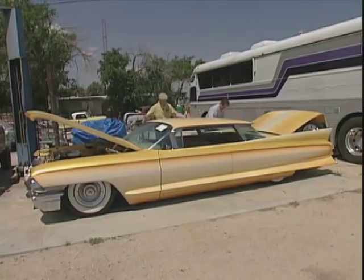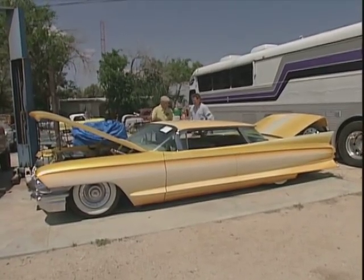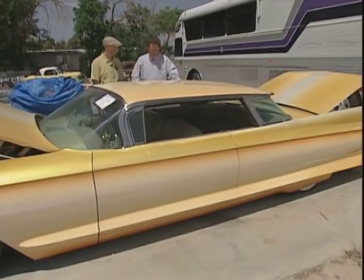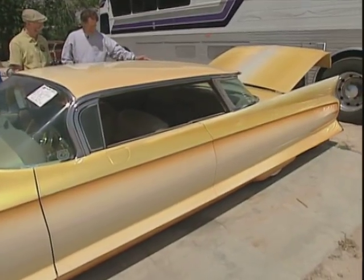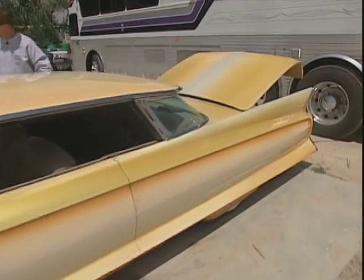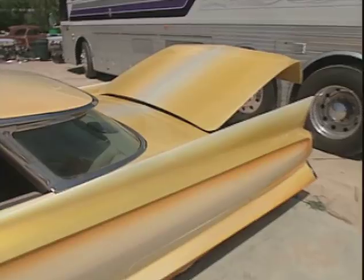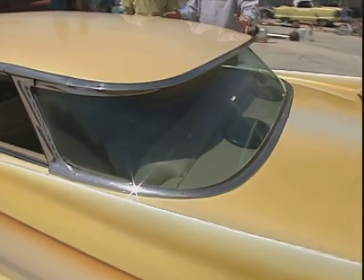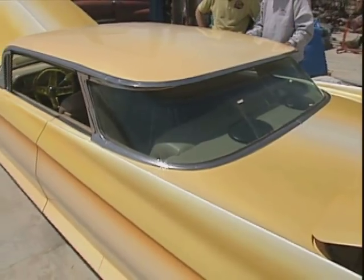Well, let's talk about this baby right here. This is a cool '61, what do you call it, Maybelline? Yes, I call it Maybelline. This is a '61 Cad, but I was doing a car for a customer, and he had a four-door with this roof on it. I fell in love with this panoramic rear window, and so I took a four-door roof off of a '60 and put it on my '61.